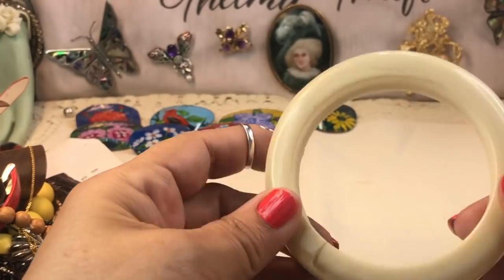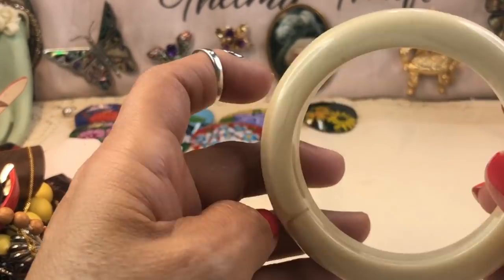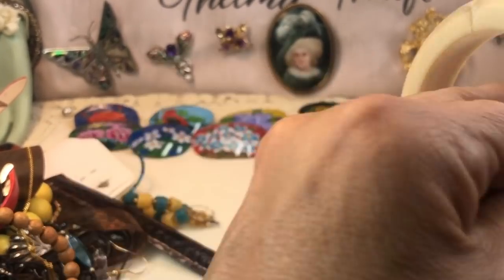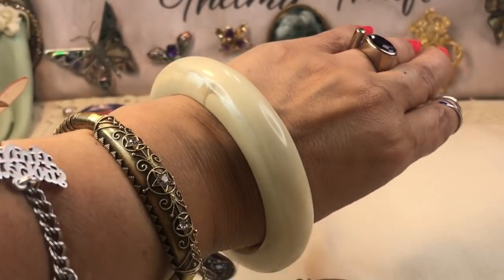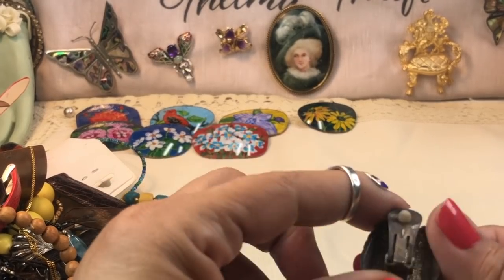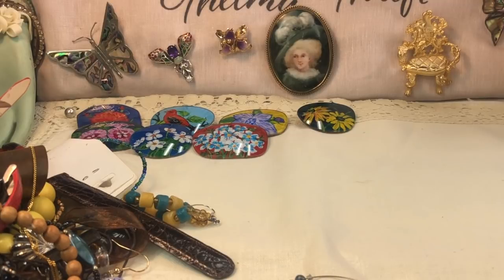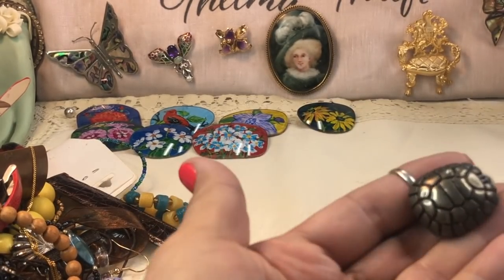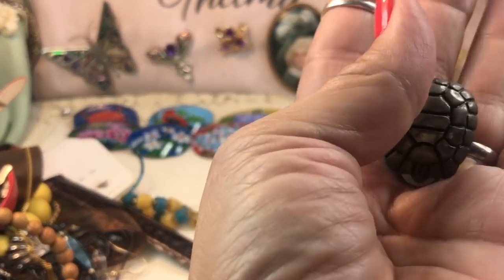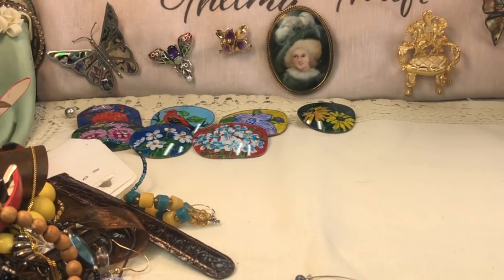Here's a big, heavy bangle. It's heavy, but it appears to kind of want to imitate ivory. Looks like it's just acrylic. Nice, though. What is this? This looks like a turtle. It's so cute. No, I don't see a mark, but they're very interesting little clips. They're turtles. There's the face. Wow. That is really cool.